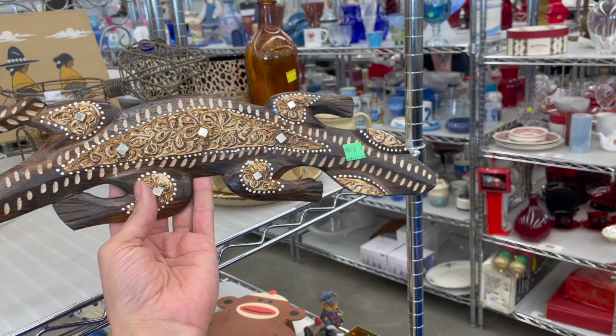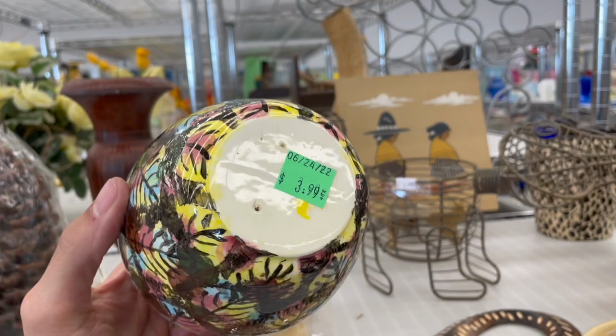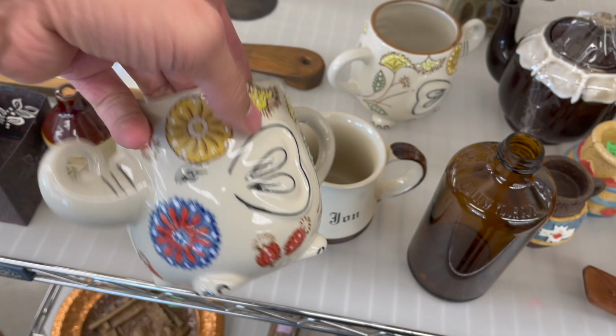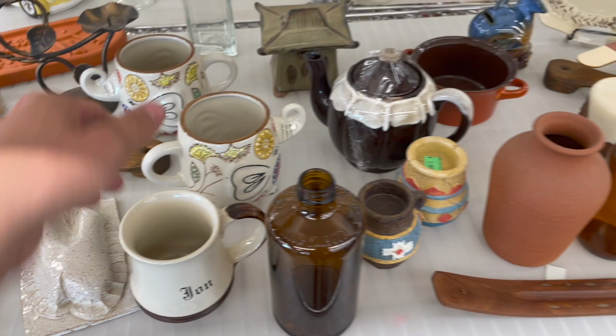Look at these hearts. Just an art project. This is too. Ooh, I like that. I like the colors on it. Ooh, look at these cool elephant mugs. Nature's Home. Oh, I like that. Do I want it for myself? No. I actually want a Mackenzie-Childs mug.